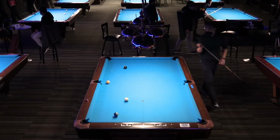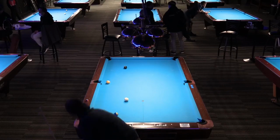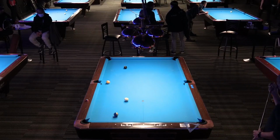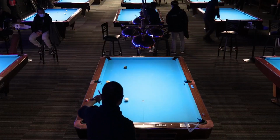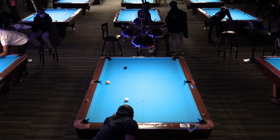I always find that I'm not the best jumper, and I'm like, am I supposed to look at the object ball I'm shooting at, or am I supposed to look at the cue ball? Because it's kind of opposite of your general instinct. Usually you're shooting the 8-ball, you're looking at the 8-ball. That's your last thing you want to be looking at. You don't want to be looking at the cue ball when you're striking to make the 8-ball.